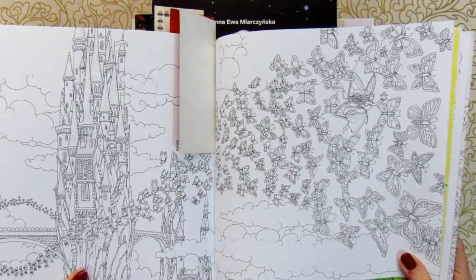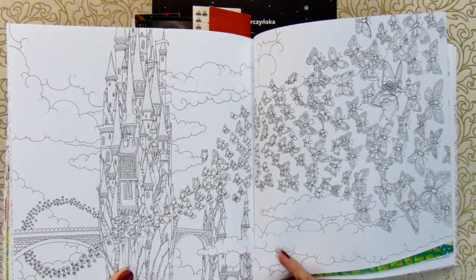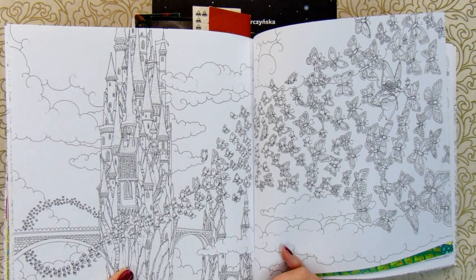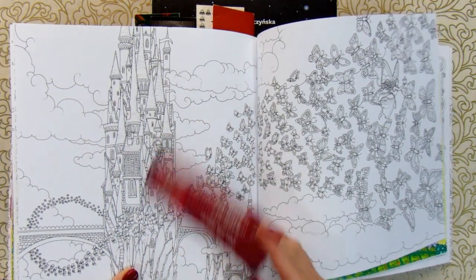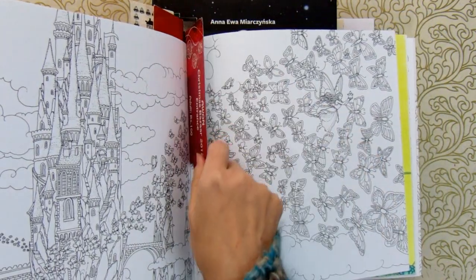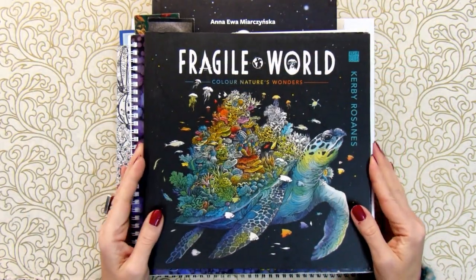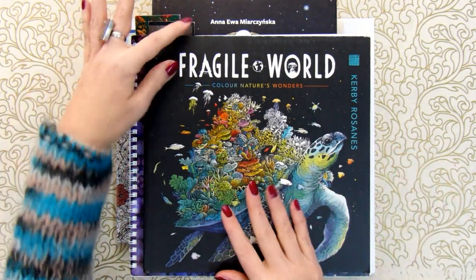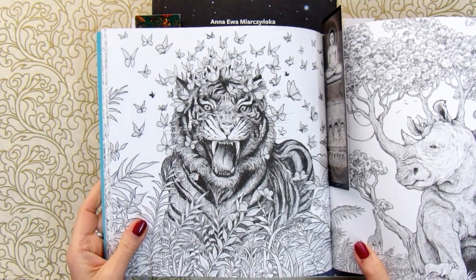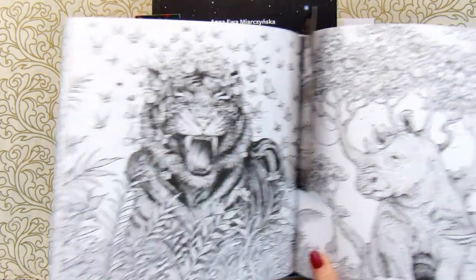A lot of butterflies, but I don't know how to color so many butterflies, and then nothing much more on this illustration. A lot of clouds, a lot of sky, and a castle. But it would be interesting to color this double spread. Next, Fragile World, Kerby Rosanes, of course, that famous picture with the tiger. Love this illustration, and I don't know why it's still uncolored. Shame on me.